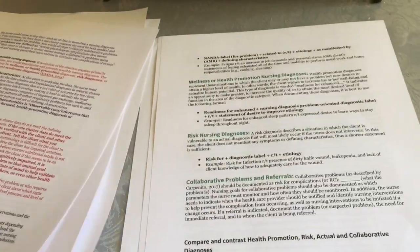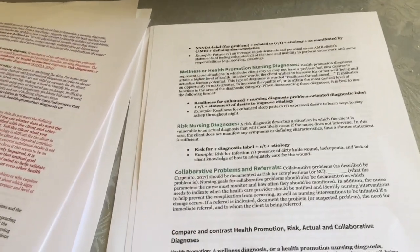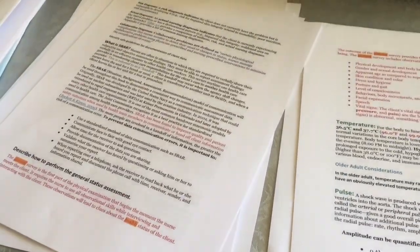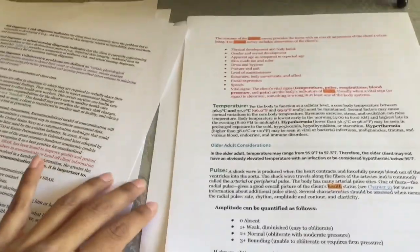And I'm going to be reviewing this also, because she has so much information. But I feel like it's also from the textbook, which makes sense. Some people were telling me that they were just going to go off of the study guide, but I just cannot do that.